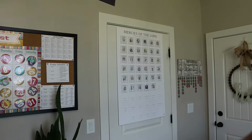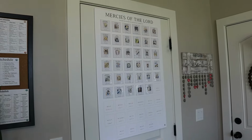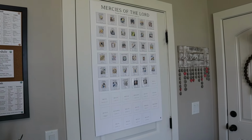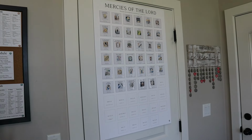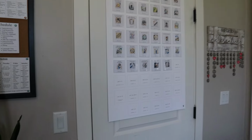So we have a scripture thing up here that I downloaded and printed on, what is this book? Foam core board? Is that what it's called? I never can remember what it's called. And then just like birthday celebrations over there.